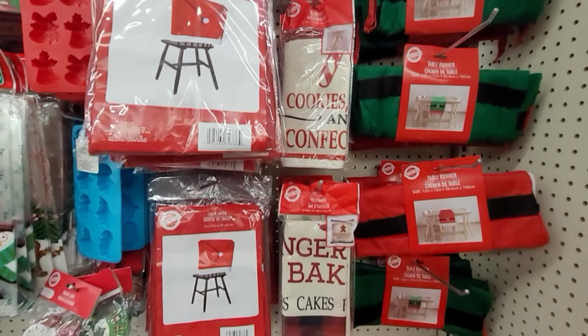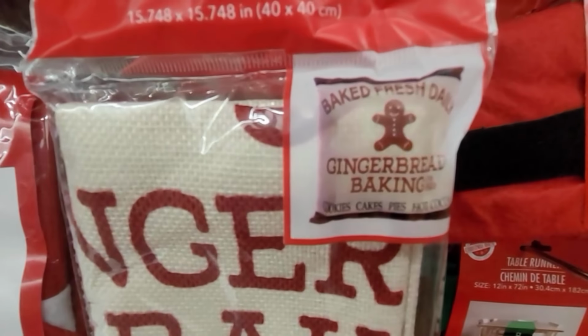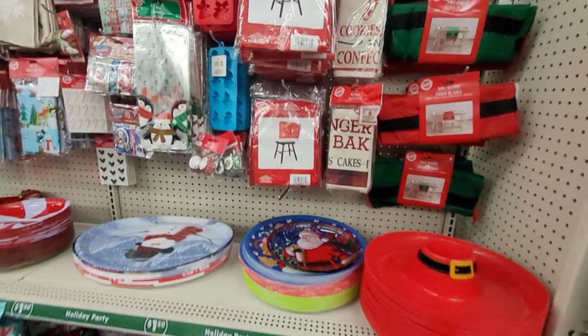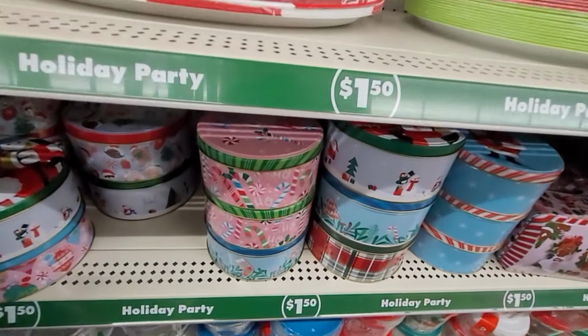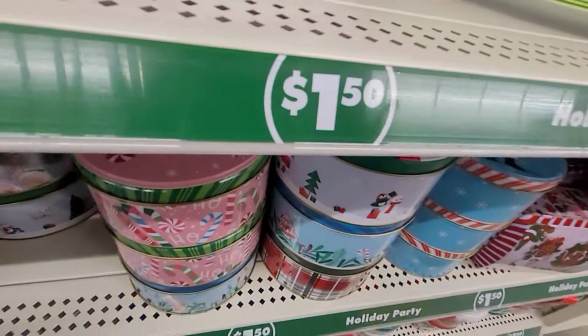They do have some other decor items. I will tell you, the Santa Claus hats are really small, by the way. They're really for a child's head, not for a person with a giant melon like my own. They do have all these cute little tins and containers and trays for giving out your goodies.